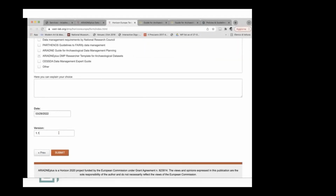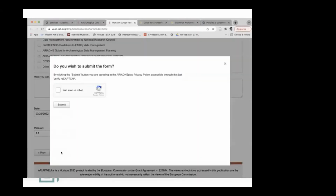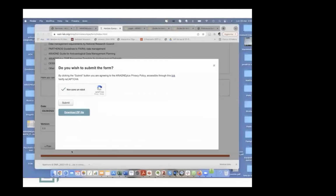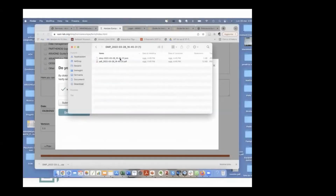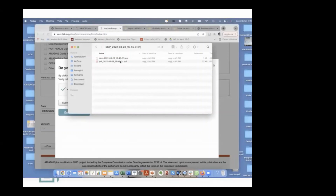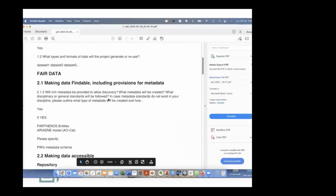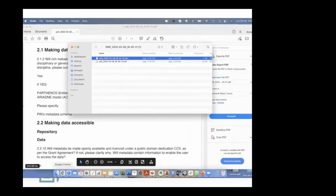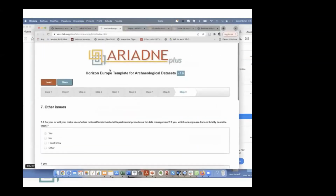Either you have completed filling in the template, or you just want to save a draft, you click on the Submit button. You will be asked if you really want to submit it, and in a positive case, when you submit, a zip folder is downloaded on your computer. The folder contains your draft or your complete form in PDF format, which you can use as is, and a JSON file, which you will use in case you want to continue working on your document.